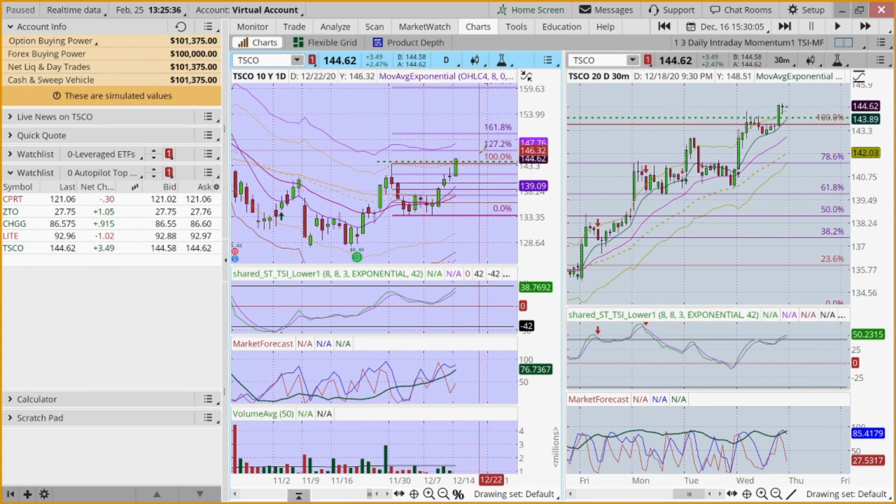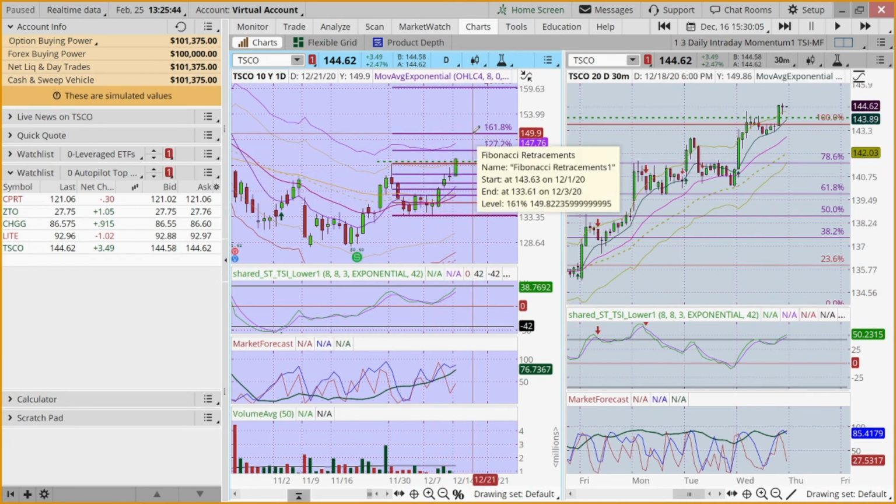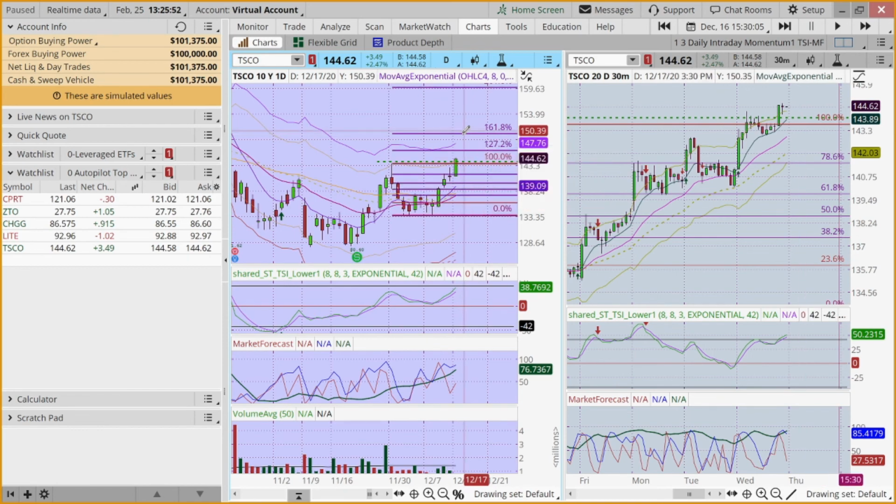I think that's the one I want to do. No, it's not. Yeah, it is. So as you see the Fibonacci extension, the 1618, is up at what number? 149.82. Well, isn't that pretty close to our next target? Which it is. Our next target is at 150. So I'm going to drop in there.